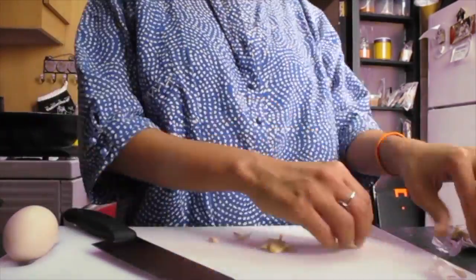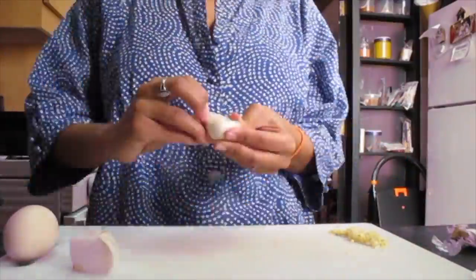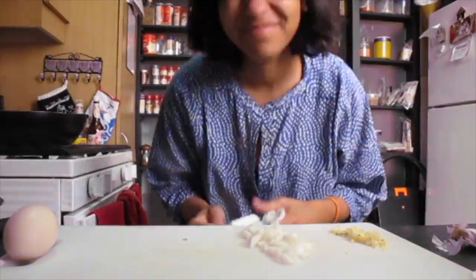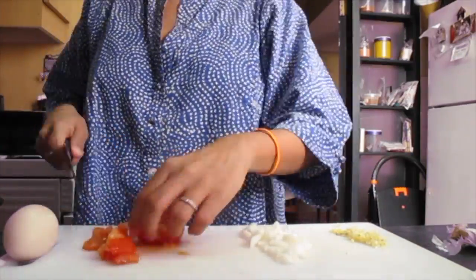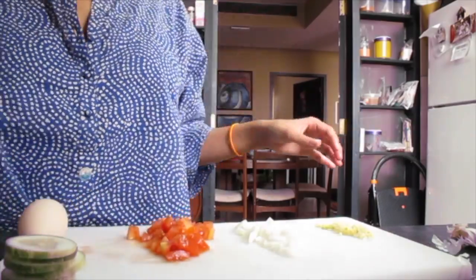It's time for lunch. So I'm going to make a really simple Thai fried rice for lunch. First I chop up some garlic, and then some onions, then some tomatoes after I dry my tears from the onion. And then I'm just slicing a few cucumbers to garnish.